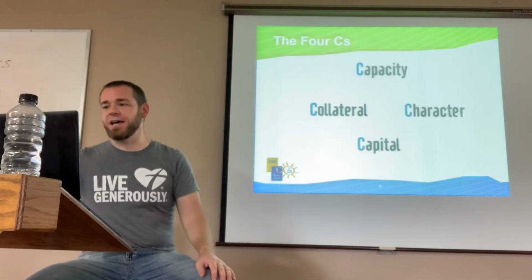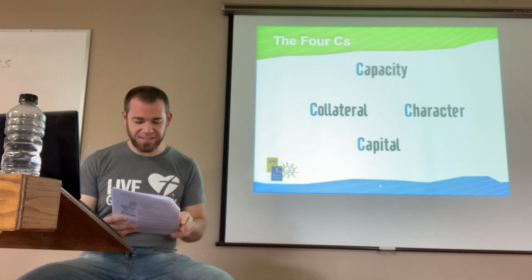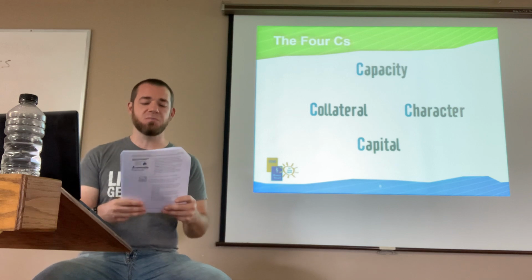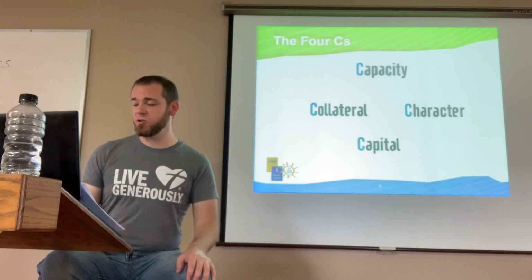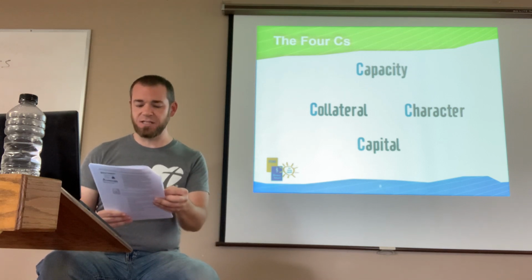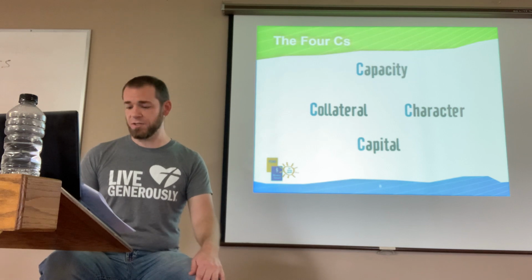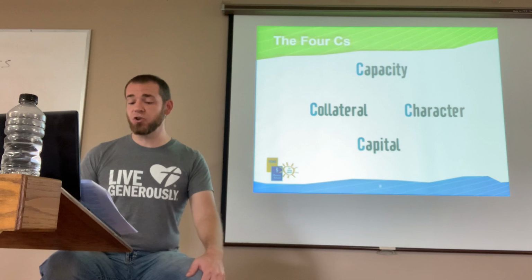All right, the 4 C's again. Reviewing this, capacity is your capacity to pay back the loan, like your income, how much money you make, your present and future ability to meet your payment obligations. Capital refers to the value of your assets and your net worth. Do you have money set aside for emergencies and things like that? Character, how you've paid your bills and debts in the past. Typically this is expressed on your credit report. And then collateral, property or assets used to secure the loan.